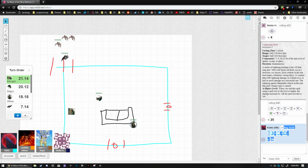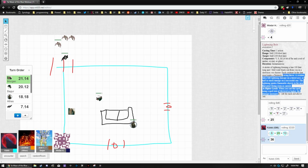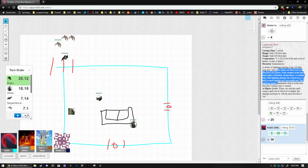Oof. Sorry, I take the 25, by the way. Yeah. Okay. As Athos hears the animal creatures dying, he kind of winces. I don't particularly like that. I am down to 7. Oh crap! Look, I am pretty strong, if I do say so myself. Bagor, you see Morgan fall to one knee and then stand back up, and it's your turn to enter the battle. Crap!